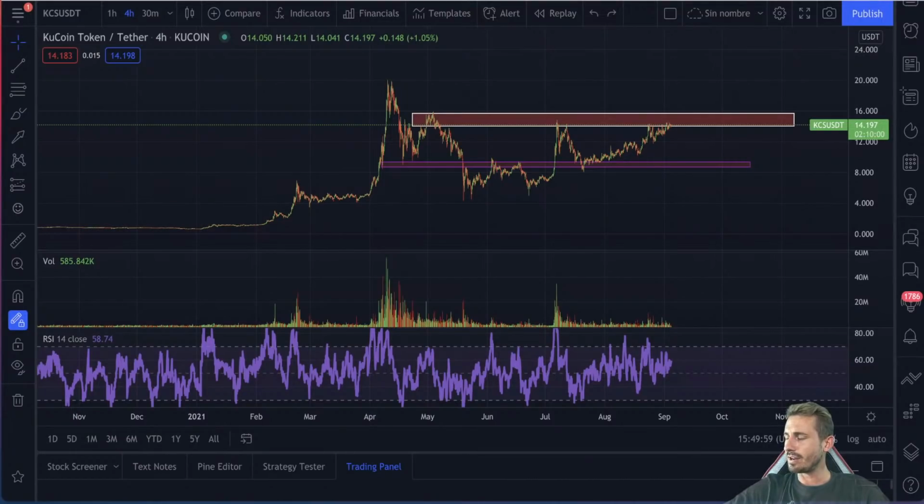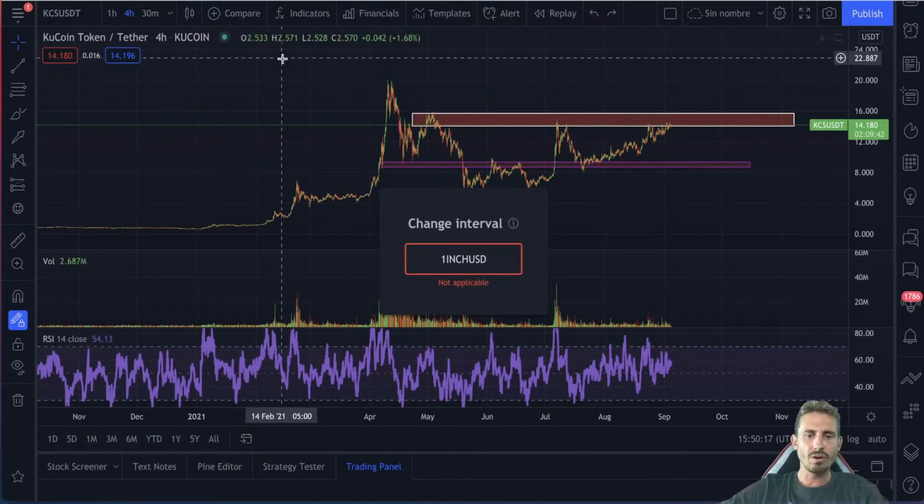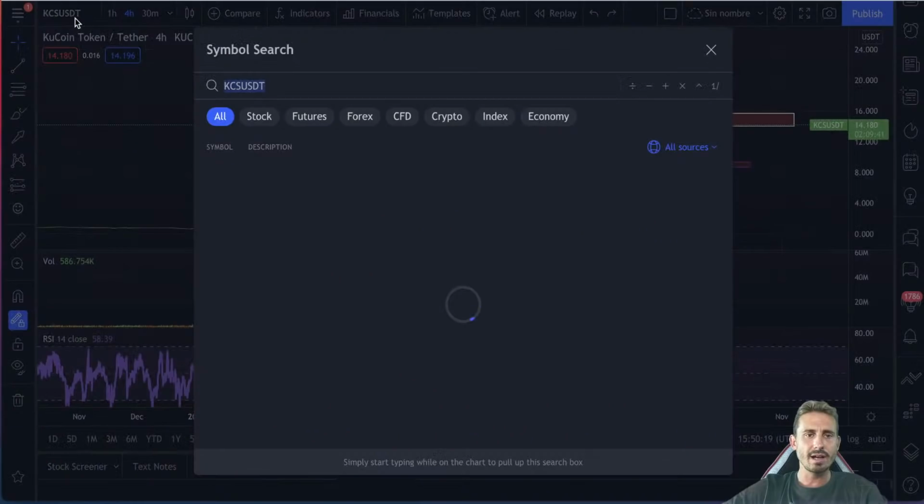Is DOT next Solana? I think Solana is the next DOT, actually, because DOT was before, then Solana, and Solana is absolutely exploding. 1inch, please. Yes, for Andrian. Let's take a look at 1inch. 1inch should be looking pretty good as well.